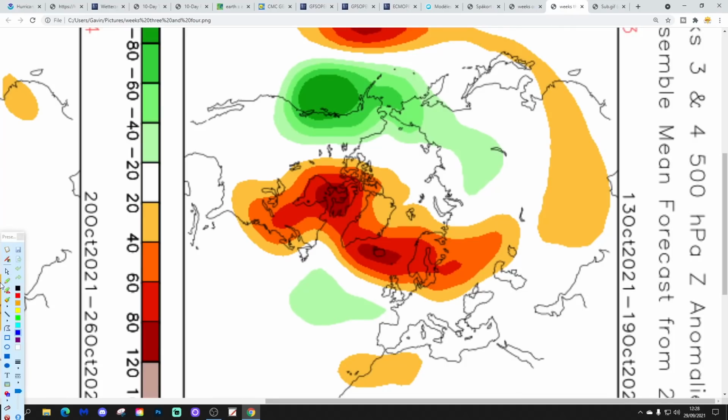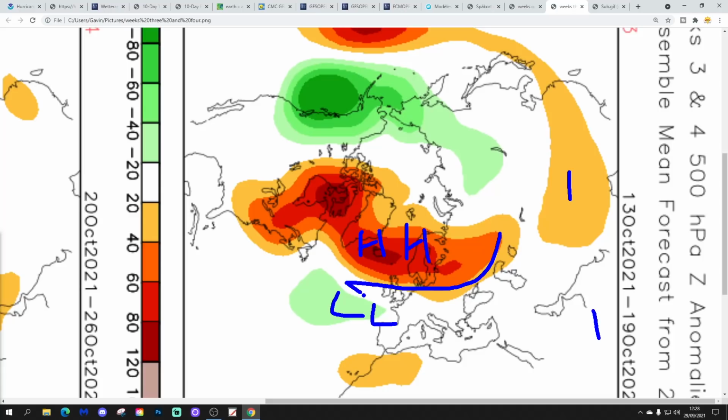Week 3 then takes a high pressure north. This is the 13th to the 19th of October, northern blocking, with high pressure between Greenland and Scandinavia. Low pressure is to the south of that, so we're probably bringing what would be a relatively cool easterly wind, actually. And the low pressure to the south could start to bring some rain into southern parts of the country.